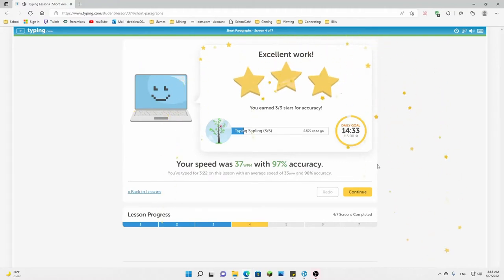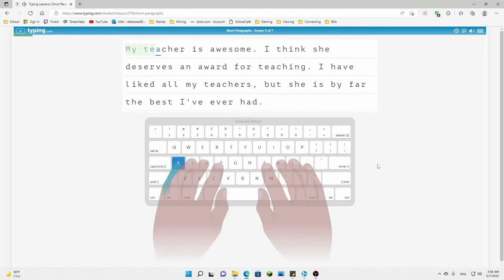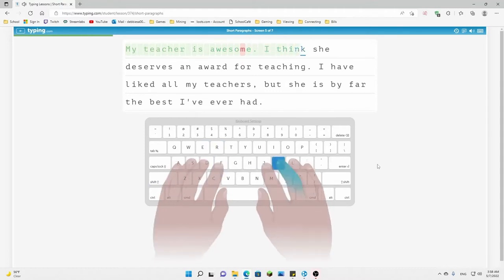Still got good accuracy on that. Wonder what accuracy should be like. Do I need to correct these as I'm going?